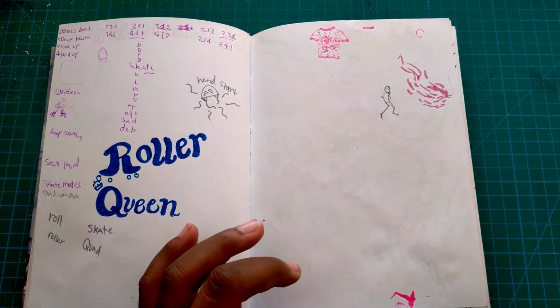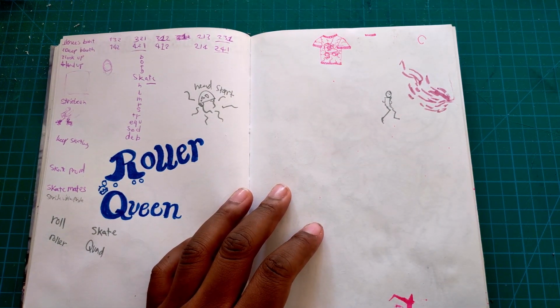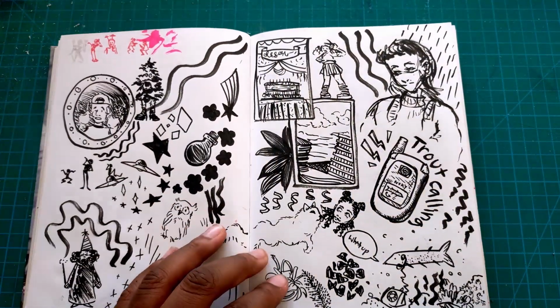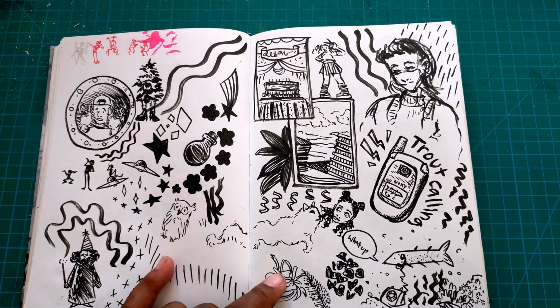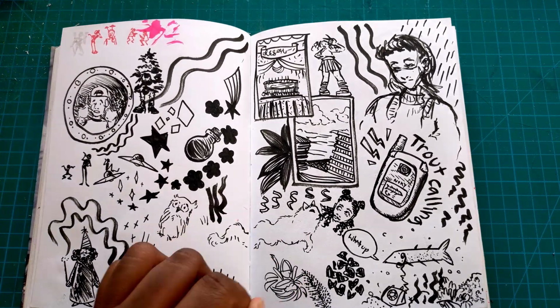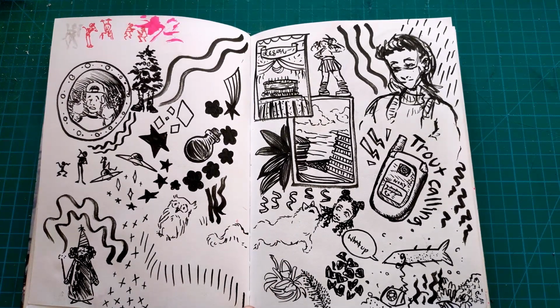So I really like roller skating. I haven't done it in ages because I'm still trying to paint my shoes, but I used the wrong tape, so it looks really bootleg. So I've ordered some tape and that's going to be coming soon. And this is a page where I just went straight in with pen. I just looked up random pictures on Pexels and Tumblr.